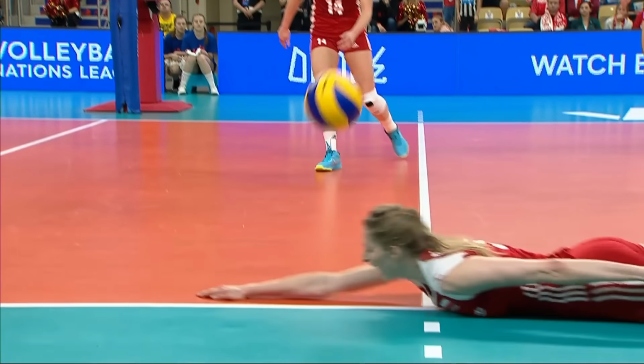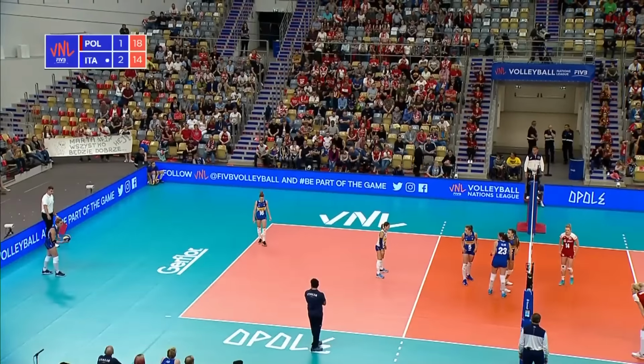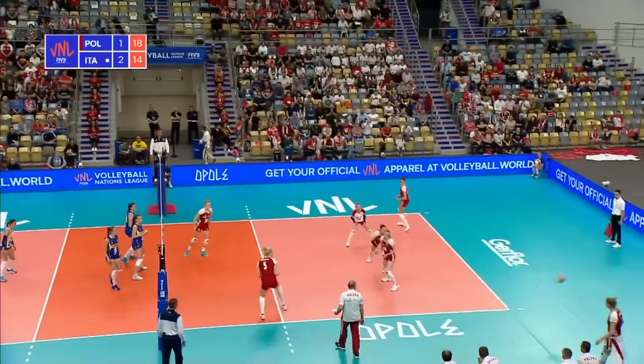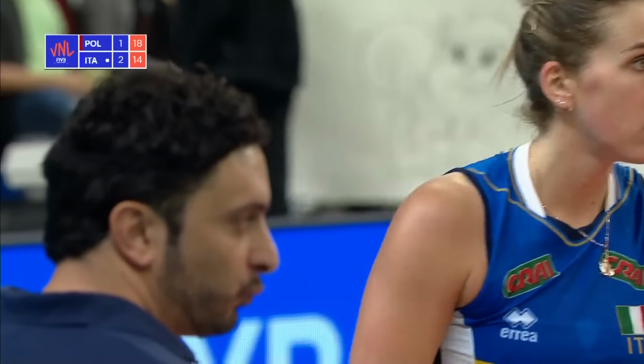Outstretched fingers of the libero. No, it wasn't the libero, I beg your pardon. It was Alagierska, but she couldn't get underneath it. Sorakaiti's serve. Not quite what she wanted. Looking for an ace down the line.